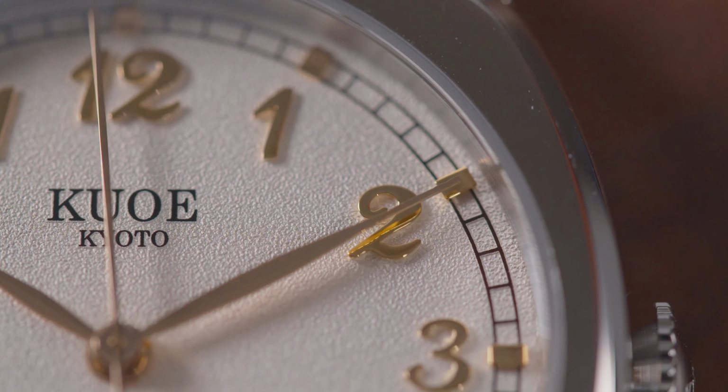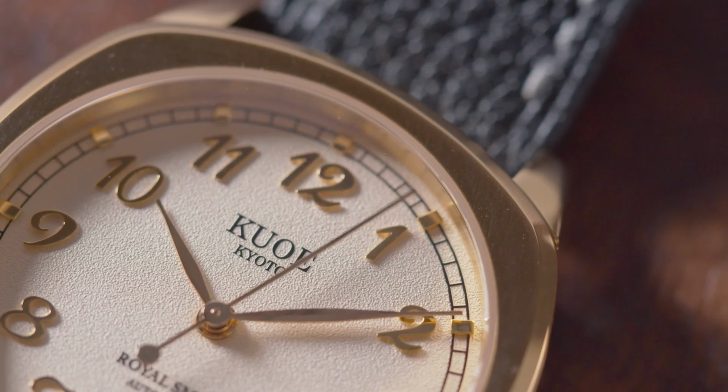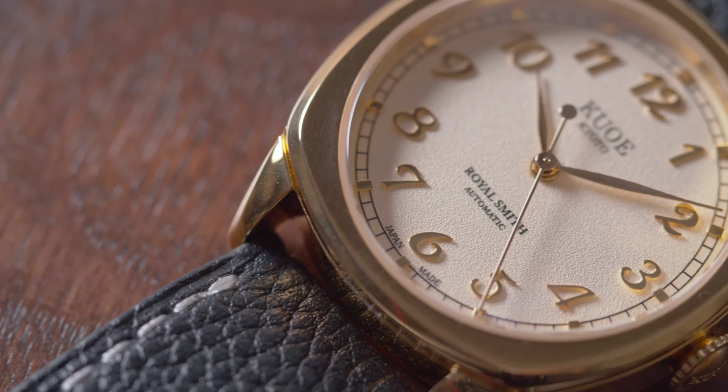At number 6, we have Kuoe Kyoto with the Royal Smith. Kuoe Kyoto is, as the name suggests, a Japanese watchmaker that some of you may not have heard of.